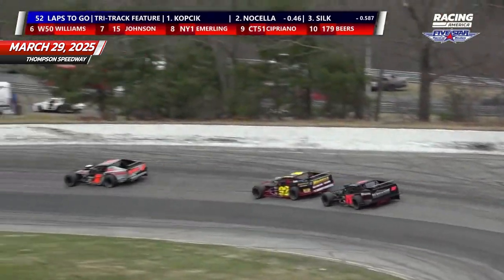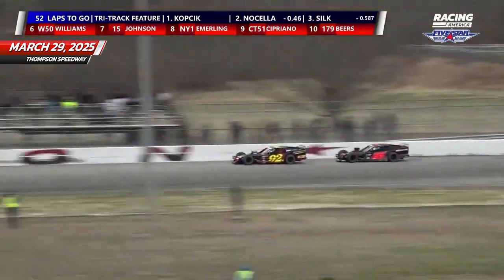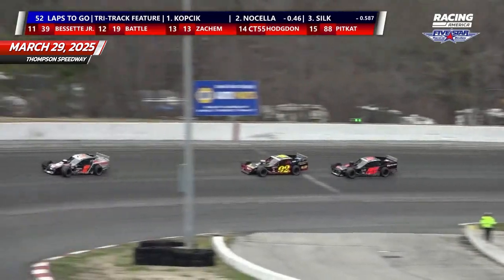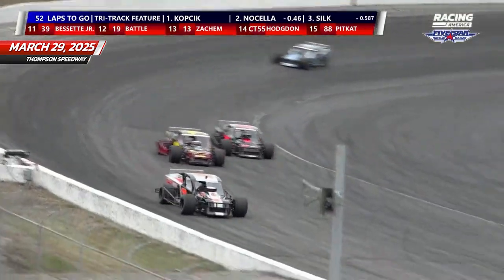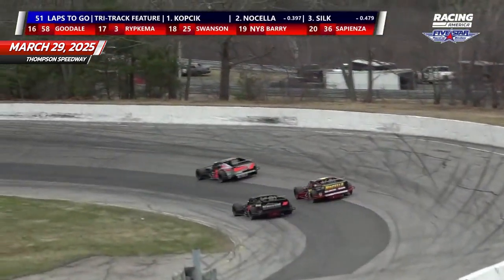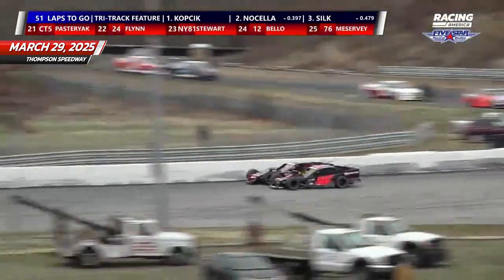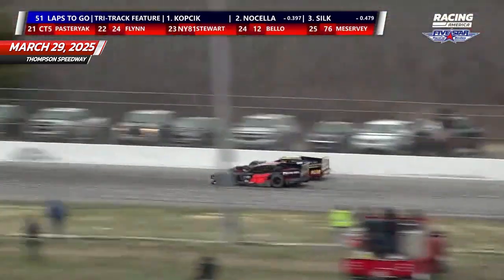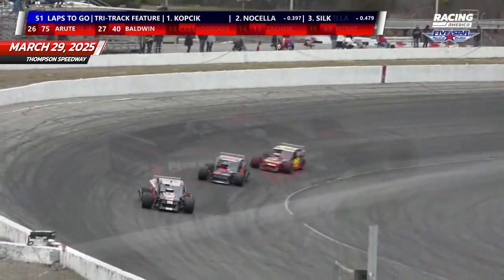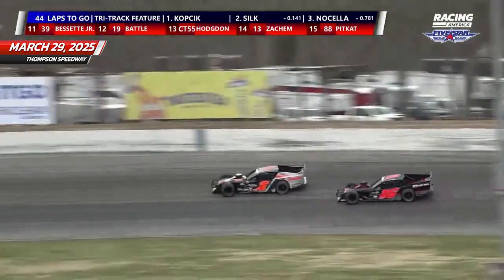We certainly are. The margin between Ronnie Silk and the leader is starting to come down. 0.587. You're watching down the back straightaway. Nocella runs up a lane. Inside lane opens up. Here comes Ronnie Silk. Plants the car to the bottom of the racetrack. Will he wash up or keep it to the bottom? Drifts up just a bit. Nocella and Silk, the dynamic duo, like 2 superheroes. But here comes Silk. He is now in 2nd. Not a threat as yet, but he's getting closer and closer.